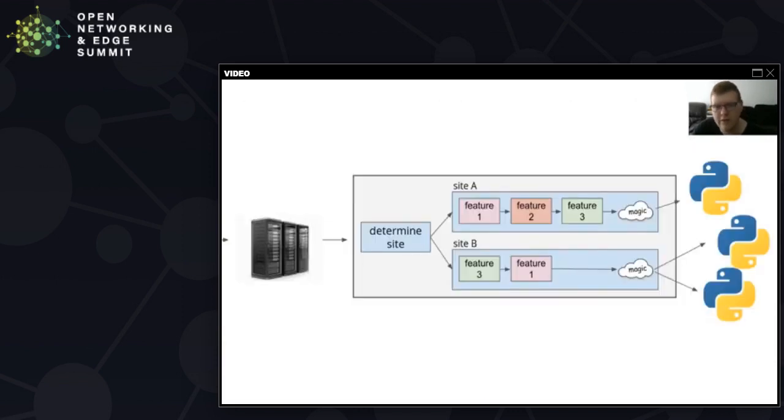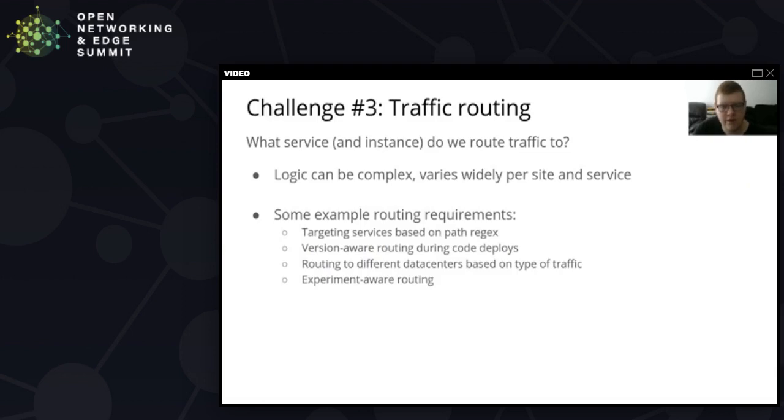So at this point, we've got the majority of our service architecture, and we just have this one bit of magic left at the end where we choose which service to route to. And that's our third challenge, which is traffic routing. And traffic routing is this really complex problem because there are a lot of different requirements. In our case at Yelp, our service mesh takes care of the actual proxying of one request from one service to another, but it's going to be the job of our new routing service to determine which service we even want to talk to. So we have both logical requirements here.